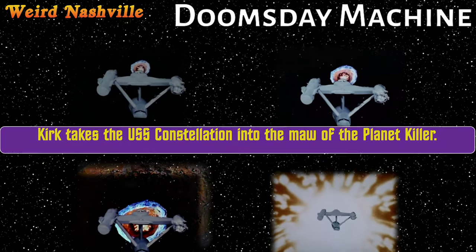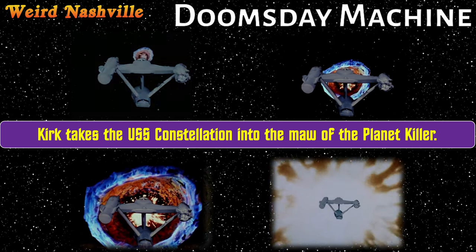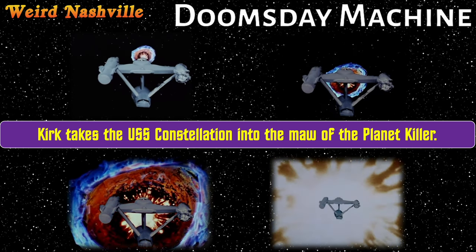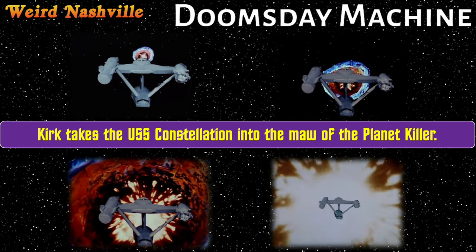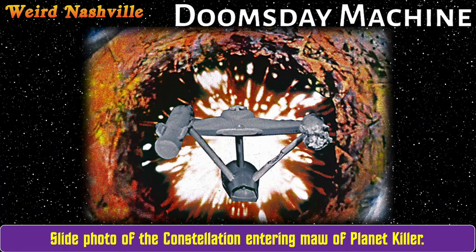Now, this would end up being the money shot, so to speak, in the episode Doomsday Machine. What we're seeing here is a series of four clips that show the Constellation as Kirk takes it into the Planet Killer. Now, similarly to before, I was actually able to find a single high-definition slide photo of one of these shots. Although, as you can see in this case, the additional detail calls clear attention to the fact that the ship is a toy model. Just look at the damage to the nacelles.